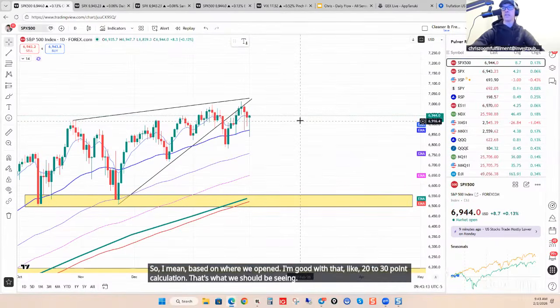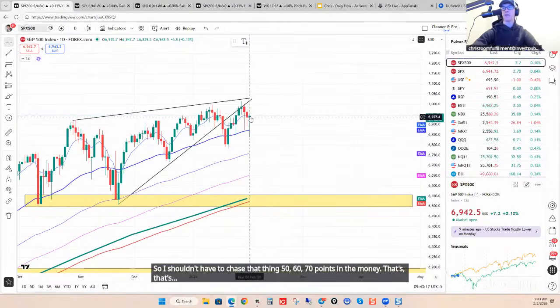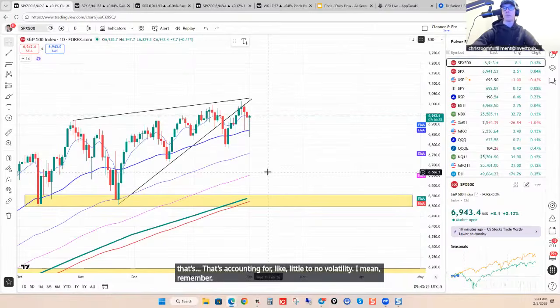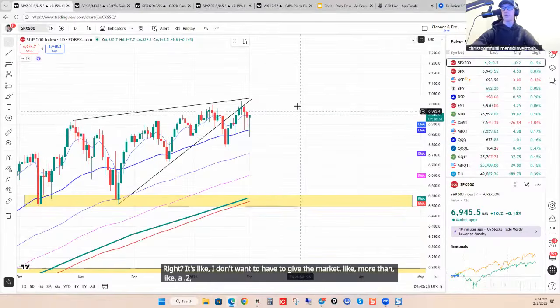So I shouldn't have to chase that 50, 60, 70 points in the money. That's accounting for little to no volatility. Remember, we're doing the math, right? I don't want to have to give the market more than a 0.2, 0.3% head start. That's it.